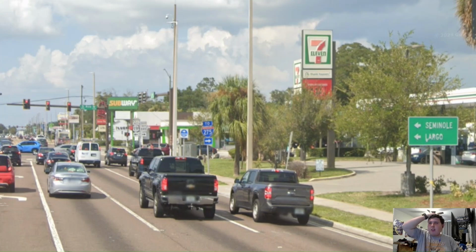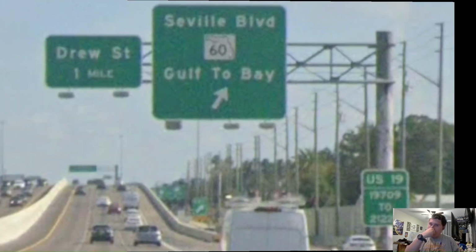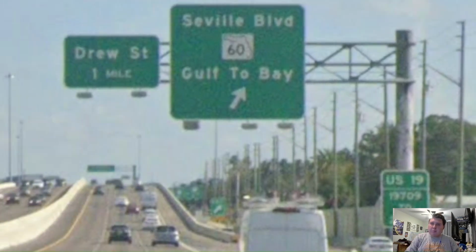And here we meet the alternate route of US Highway 19 here in St. Pete. And we're going to be staying on US 19 here to head through downtown and other suburbs. And then here in the suburbs, we're meeting with Florida Highway 60. And I also want to shout out to my friend Drew, who has his own exit here in the suburbs of St. Pete and Tampa.